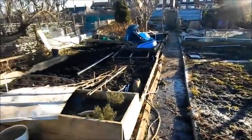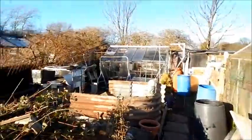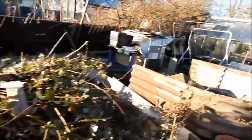So that's nearly the garden all tidied now. Like I say, I just need to dig over, but you can see there, it's far too wet still. So there's another little pile there. So it's getting there, folks.